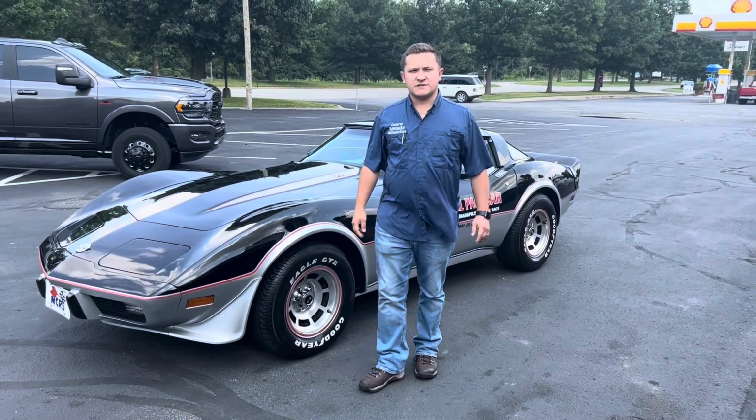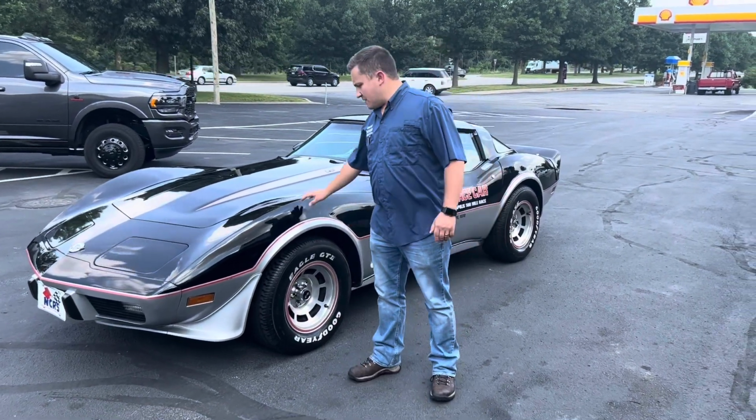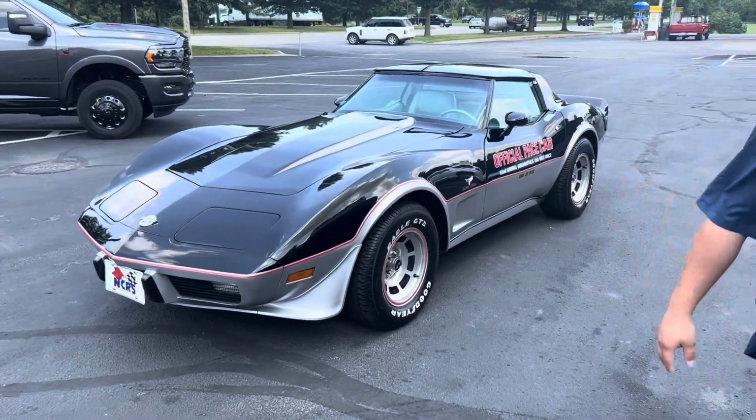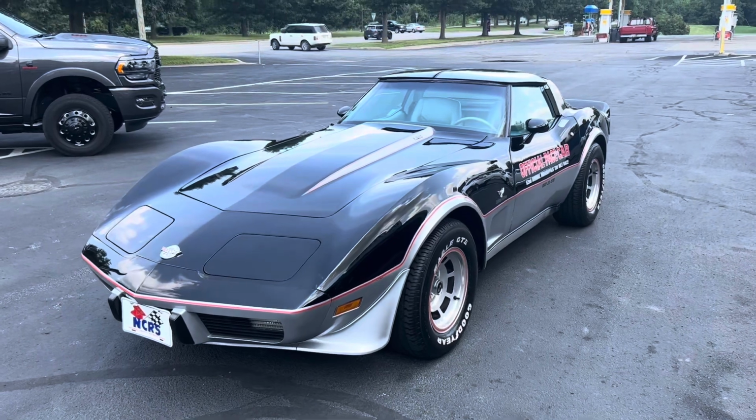This is Wesley Dotson with Central Kentucky Classic Cars, and today we're going to take a look at this 1978 Chevrolet Corvette. And it is a really cool car, and we're going to take a look at it.